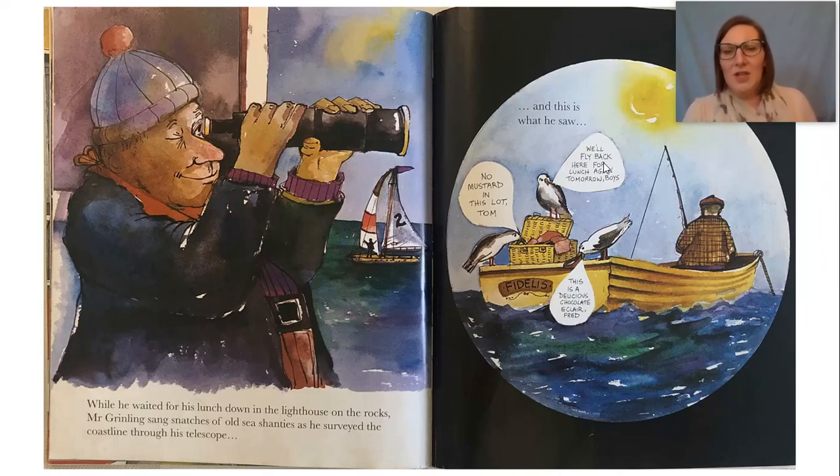Oh, no mustard in this lot, Tom. We'll fly back again here tomorrow for lunch, boys. Oh, this is a delicious chocolate eclair.